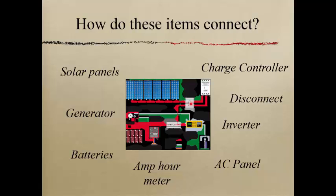Now, that power from the DC disconnect travels through and goes into your batteries, okay? And that's where your energy is stored. On your batteries, you should have an amp hour meter, and that's like your fuel gauge, like your speedometer. That tells you how much power your batteries are storing, and it tells you how much power your batteries are using.